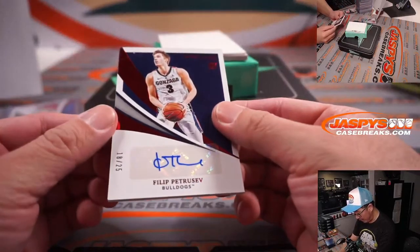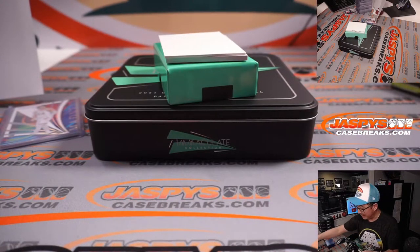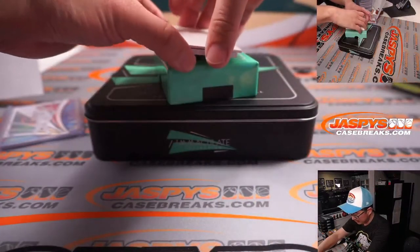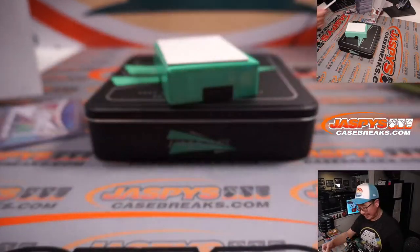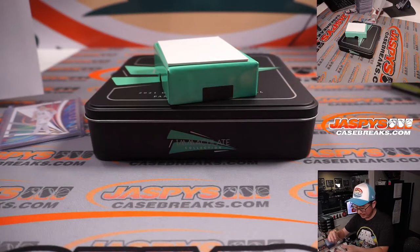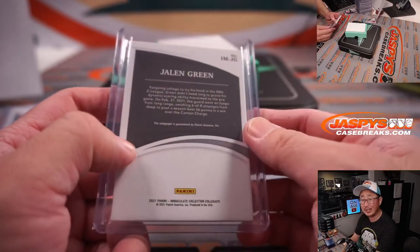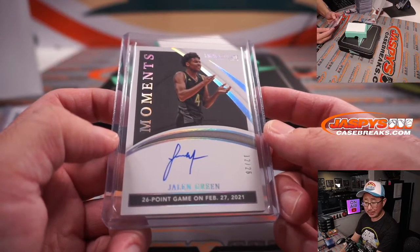We got Filip Petrusev, 18 out of 25. There you go. Mike Tower on the board. Finally, with an autograph for number 8. And the last one, Jalen Green. 12 out of 26, going to Chris Hansen. Featuring a 26-point game on February 27th, almost exactly a year ago. I guess they didn't get the license for the university, but... Oh, foregoing college, he tried his hand in the G League. That's right, so that's why. Nice Jalen Green. Chris with the number 2.